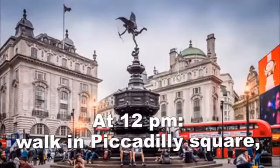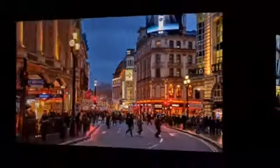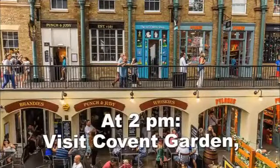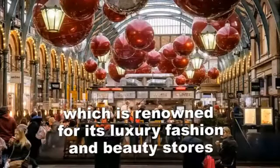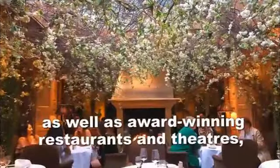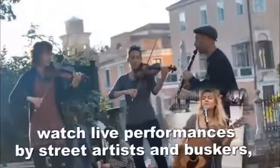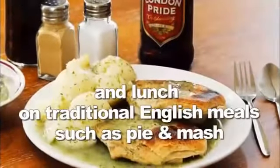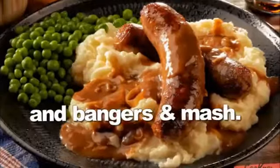At 12 p.m., walk in Piccadilly Circus, which is the focal point of many major shopping and entertainment areas in the West End of London. At 2 p.m., visit Covent Garden, which is renowned for its luxury fashion and beauty stores, as well as award-winning restaurants and theatres. Watch live performances by street artists and buskers, and lunch on traditional English meals such as pie and mash and bangers and mash.